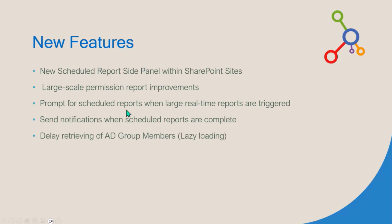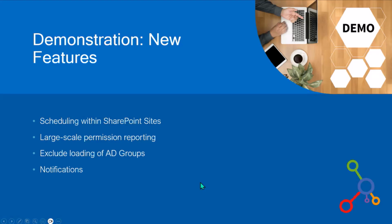We also prompt you to schedule a permission report if it appears after triggering it that this report is now going to take a tremendously long time. So after 30 seconds of producing a permission report, if it's not ready yet, it's going to say, would you like to schedule this? And you can then schedule it and get that notification once it's complete, which is the next bullet point. You can send notifications when permission reports are complete. And like I said, we've also got that delay of the AD group members as well. So let's take a look at that. I'm just going to jump back in to DeliverPoint.